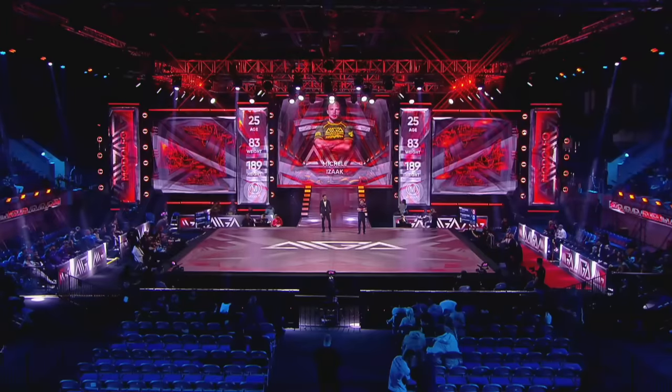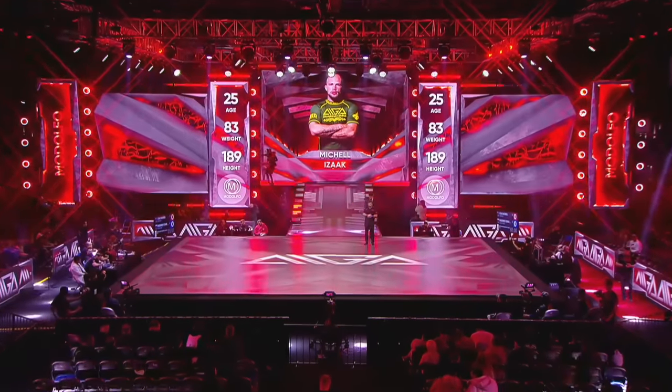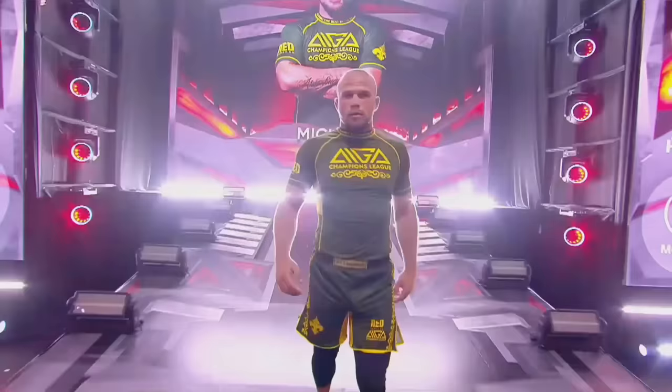Strong work from Team Modolfo with two matches in, and so far they have a strong lead. And now, ladies and gentlemen, the next fight, 83 kilos category. The fight formula is 3 rounds of 5 minutes each. And first, the red corner fighter from the Modolfo team, Izaak Michell.